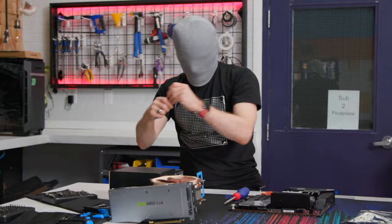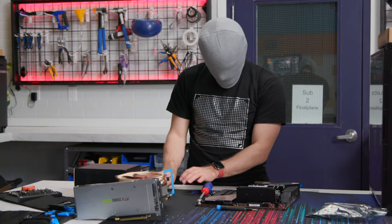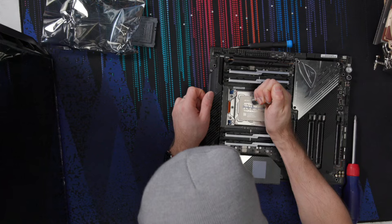Now I need thermal compound. That's a screwdriver. Yes, thermal compound. Okay, I'm not even gonna try and do the X'd out method. I'm just going for lines. I'm going for the cross. That's my only hope. There, that's probably good.